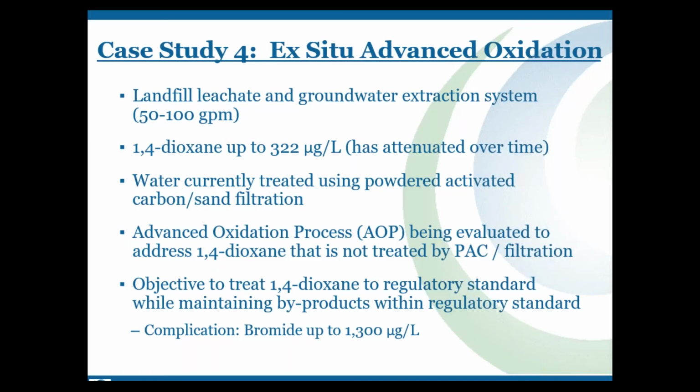So the interest was, well, what could be done to add on to the existing system to treat the 1,4-dioxane? So 1,4-dioxane is easily dealt with by oxidation processes. It can also be dealt with by biological processes, typically aerobic co-metabolic processes, but in this particular one, it was going to be easier to attach an advanced oxidation process using ozone and peroxide. It's not the only advanced oxidation process applicable, but this was the one of interest and most available. The objective, obviously, was to knock the 1,4-dioxane down to the regulatory standard, which was about 0.3, 0.4 ppb. Originally, it was 3, but over the time frame of the evaluation, it was dropped down.